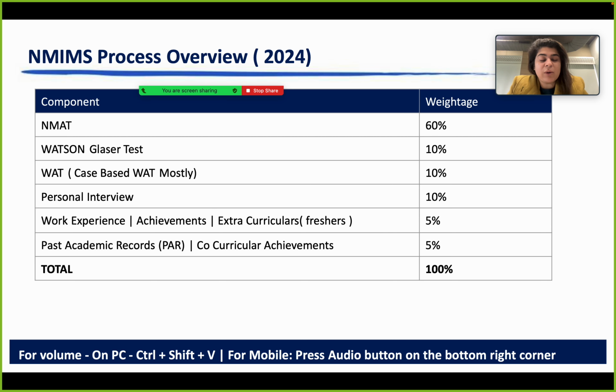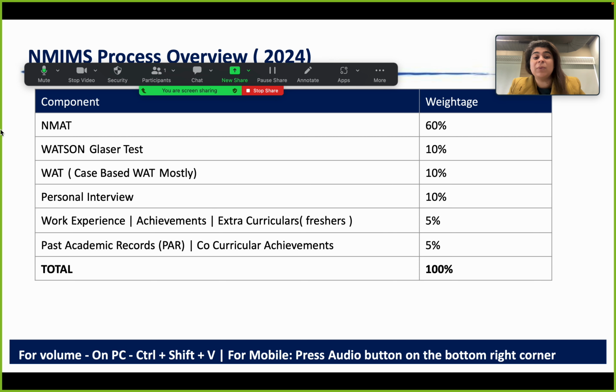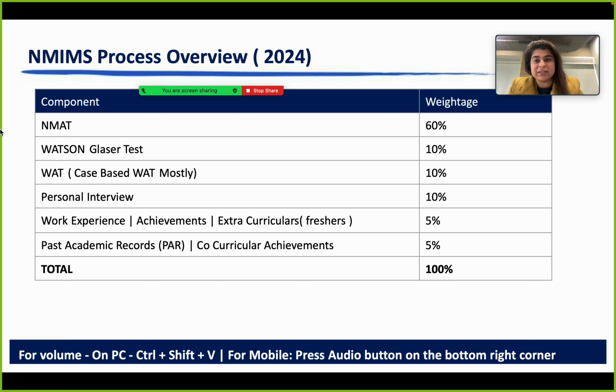Okay, then you have 5% weightage to your past academic records, which is essentially your 10th, 12th and the graduation scores. So this is the weightage. Take a quick screenshot of this, register this in your head. This is going to be the process overview and the weightage for your final selections for NMIMS. Okay, what is the next process, next step ahead?